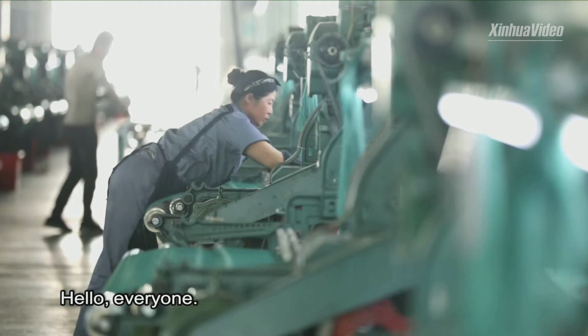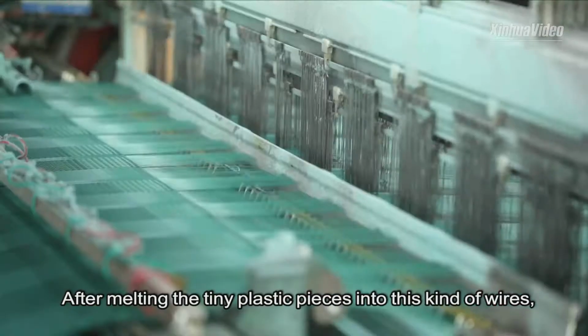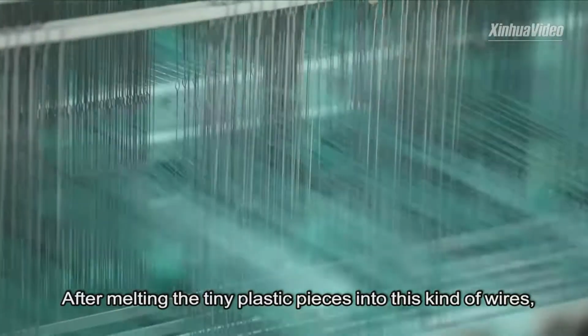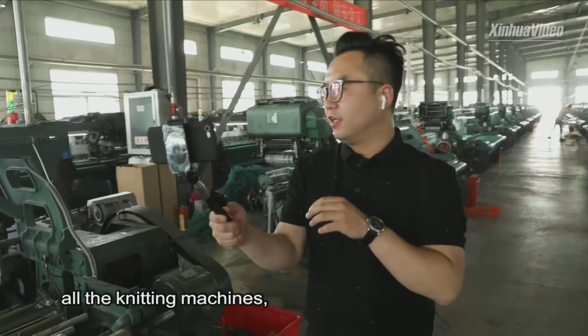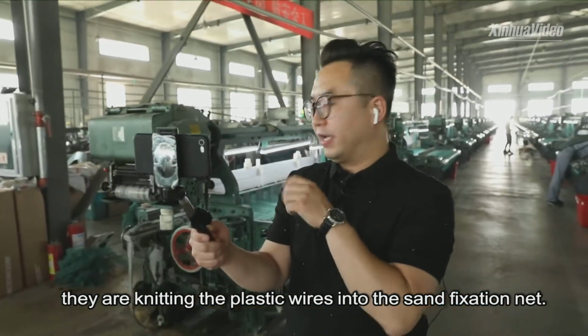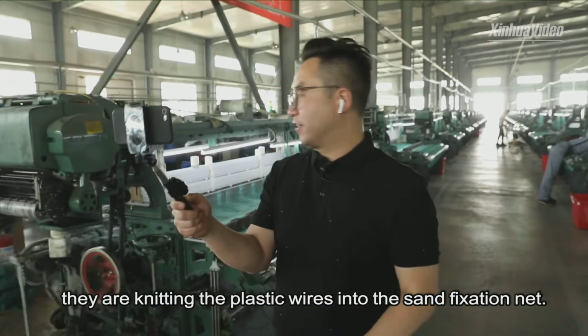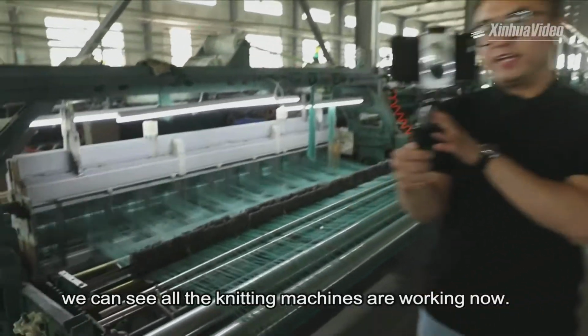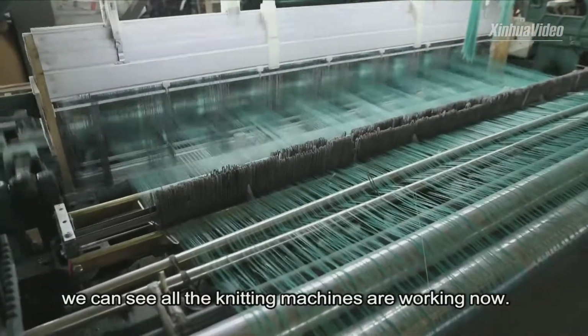Hello everyone. After melting the tiny plastic pieces into this kind of wires, the knitting machines knit the plastic wires into the sand fixation nets. From our cameras, we can see all the knitting machines are working now.